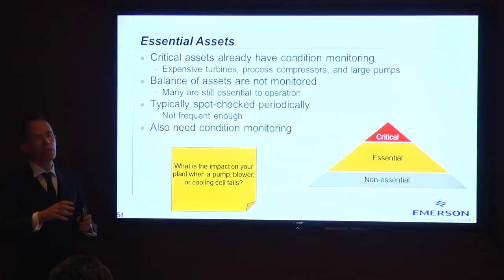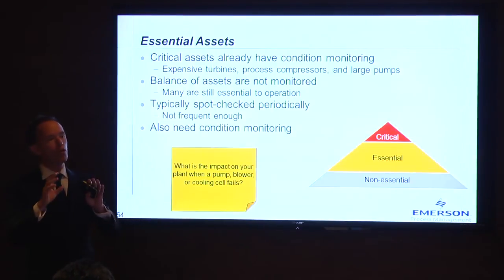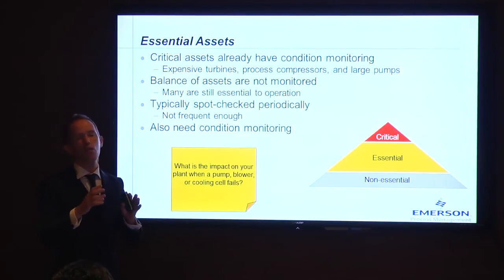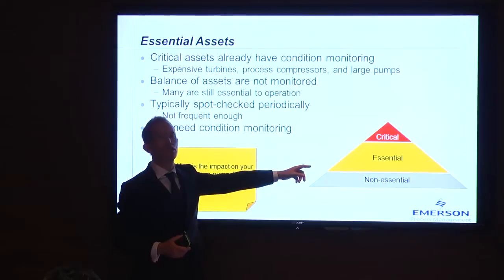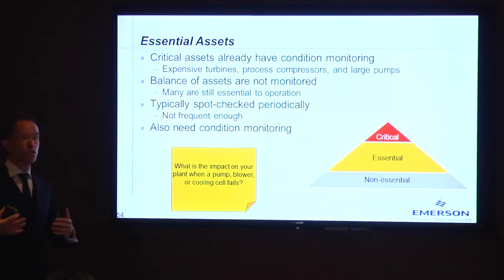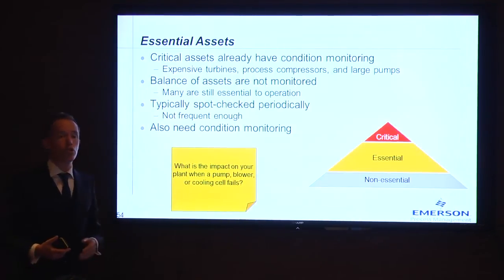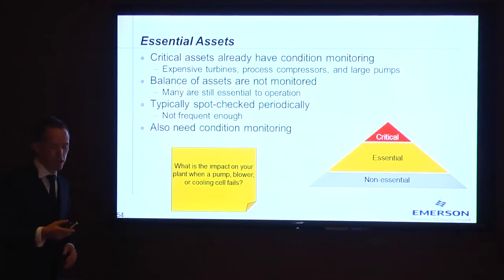In your plant, you have some really major assets. You have multi-million dollar compressors and turbines. All of those already have tons of sensors on them and protection systems and diagnostic systems, etc. So these top assets are already taken care of, so you don't need to worry about that. But also in the plants, you have hundreds of pumps, dozens of heat exchangers and other equipment, which are essential to the operation, but have absolutely no monitoring on them at all. What's being done today is that they're being manually spot checked by people carrying portable testers and doing inspections, etc. So now we're really talking about automating that.